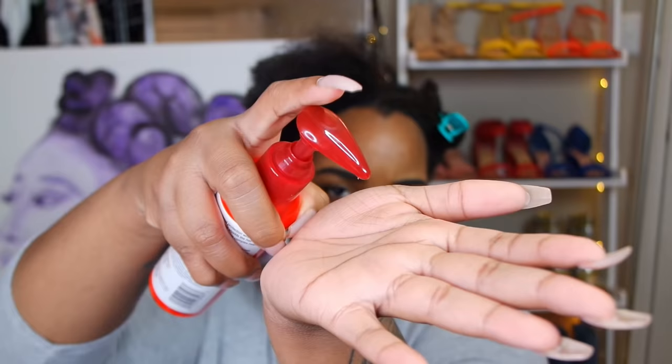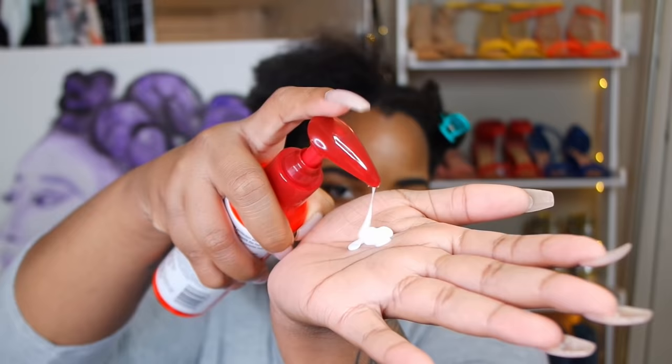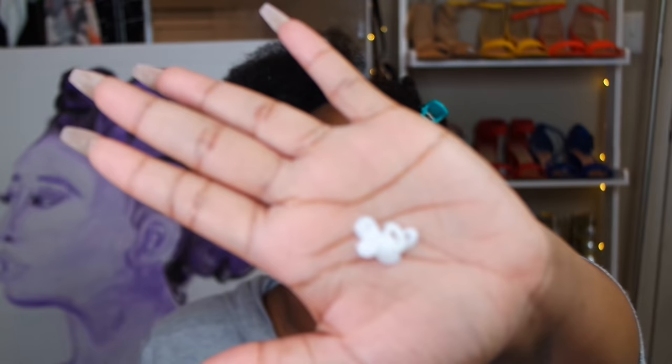Anywho, I decided to go ahead and use just a little bit of cream before I blow dry each section, and then I'm gonna use the spray when I flat iron, and I'm not gonna use the gel today. Gotta get the product up to the pump. I just have that much. It smells just like the shampoo and conditioner. It smells so good.